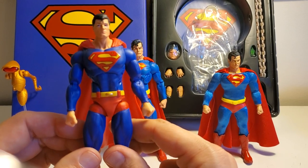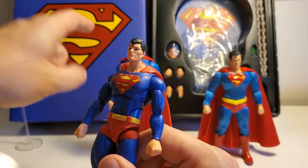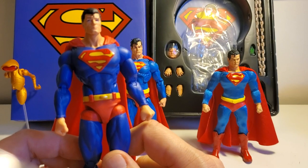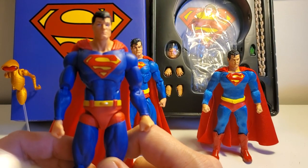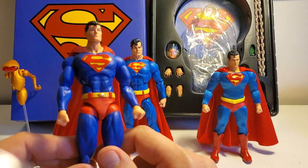We got the logo there, which is the classic 90s logo. As you can see in this box right here, that's for the Mezco. But that's just the classic 90s logo of Superman. Prior to that, the 70s Superman logo was a little bit more rounded. This is a little bit sharper looking, but this is typically the logo that you would see.